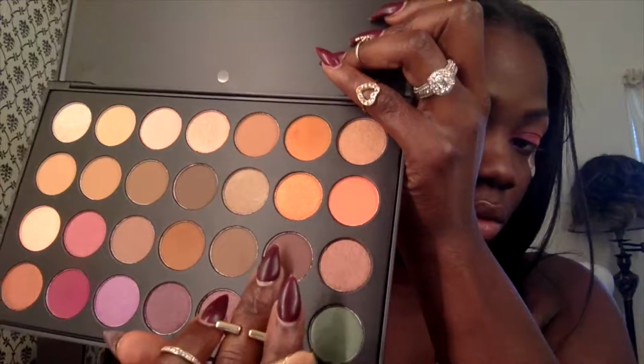Now I'm taking that dark brown shade and I'm going to apply that into my crease just to deepen it up a little bit, give my eye a little bit more definition. And I'm using a crease brush from the Sonia Kashuk set.